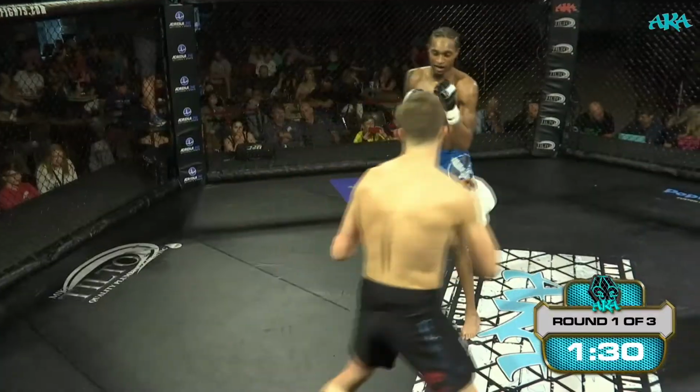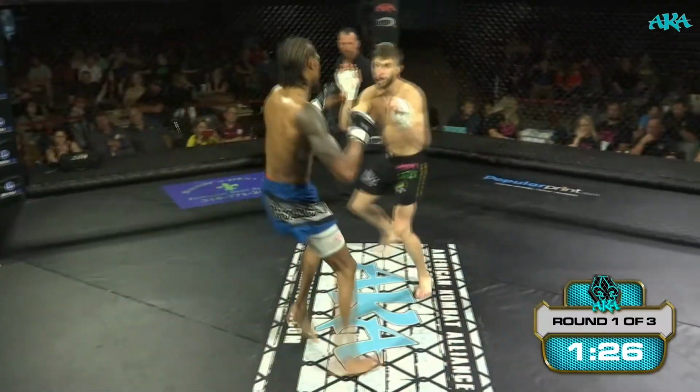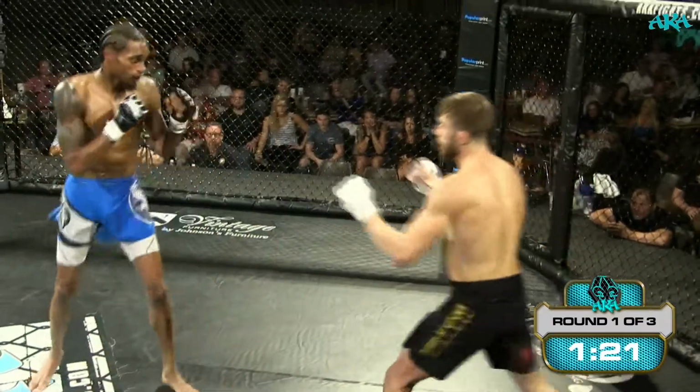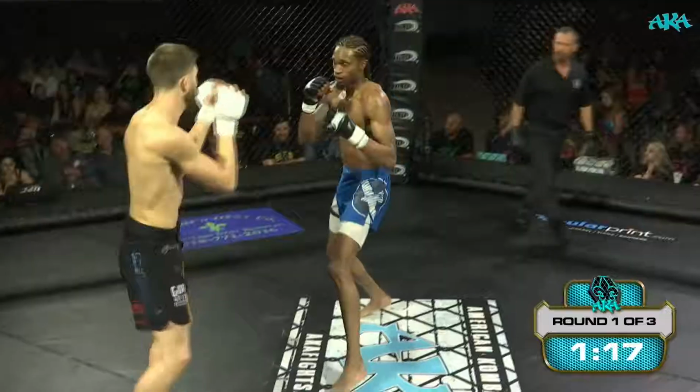Got a minute and a half in this round. Neither guy has really pulled ahead. Hard to say who's done the best work. I think Butler's been the more active fighter. I don't think he's done a whole lot more, but he's been more active, maybe been the more aggressive fighter in this fight so far.